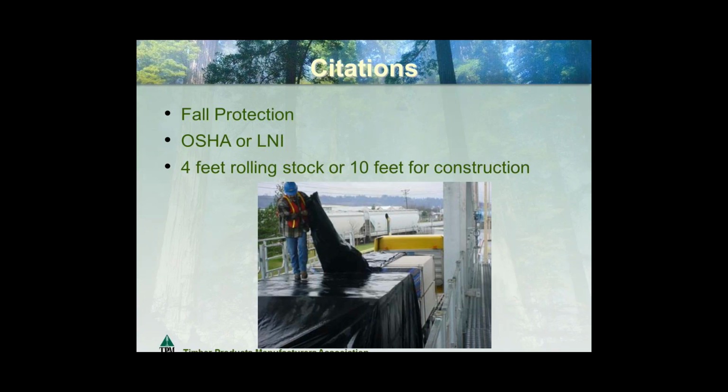Some of the other citations, like we talked about a little bit, if you don't have the two binders over each of the pieces. If you just have one and they're over 5 feet, you can get cited for that because it's not secured properly.